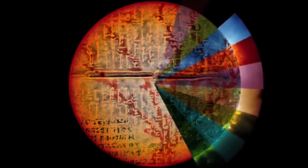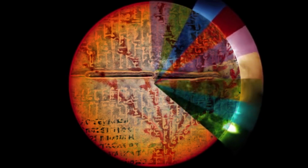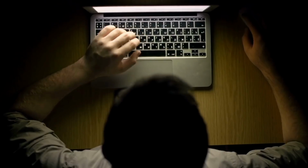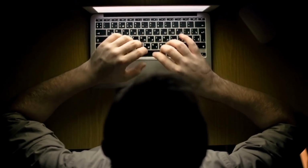And it's just one of hundreds of manuscripts that researchers have deciphered in recent years, thanks to technology that enables them to peer below the surface in ways that only recently became possible. What other hidden knowledge do you think can be revealed like this?